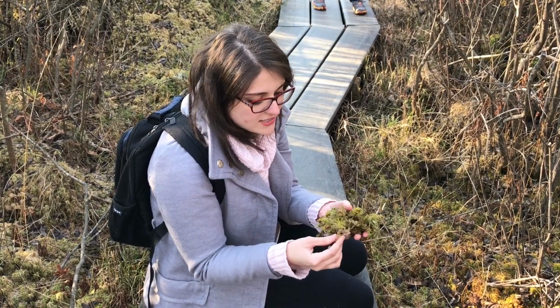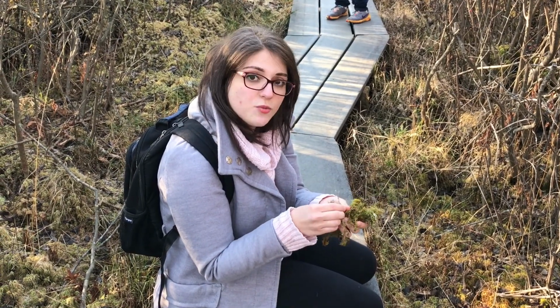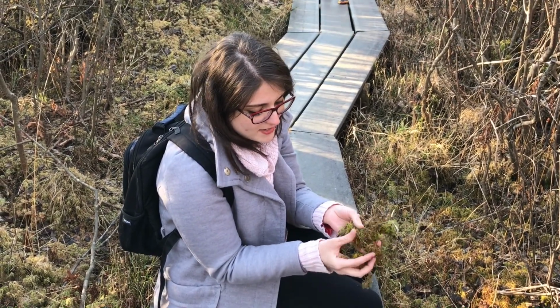And as you can tell, it's clumped and interweaved together. And it clumps very easily actually because it's very absorbent and it sticks well. But as you can see, it can also just as easily be torn apart and picked through.